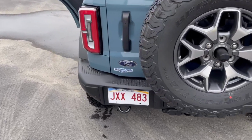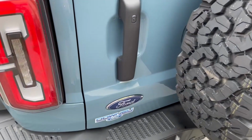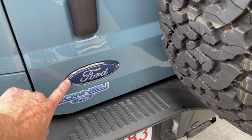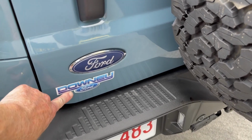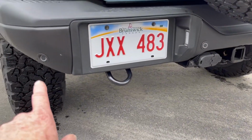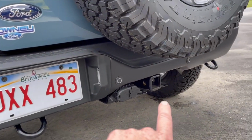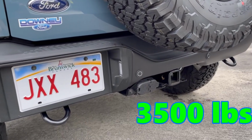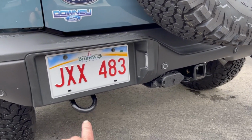So one of the things I mentioned, guys, about this being a Bronco and not specifically a Ford Bronco, yes, it's a Ford, but this is the only Ford logo you're going to find on this, besides Downey Ford's sticker on the back. And if we come down here, you're also going to see it's got the backup sensors, full trailer hitch, and I'm going to put the towing capacity right along the bottom of the screen here, and you guys will be able to see that. You got some tow hooks here just in case.